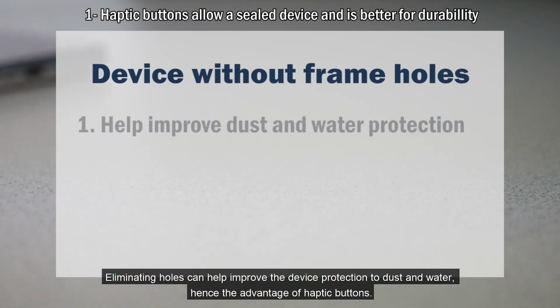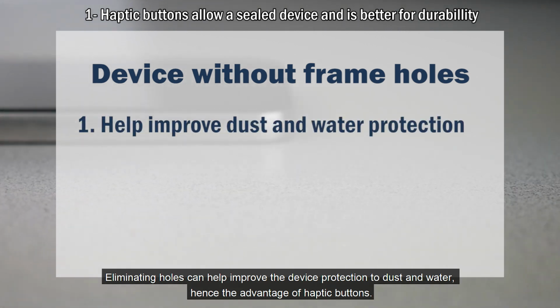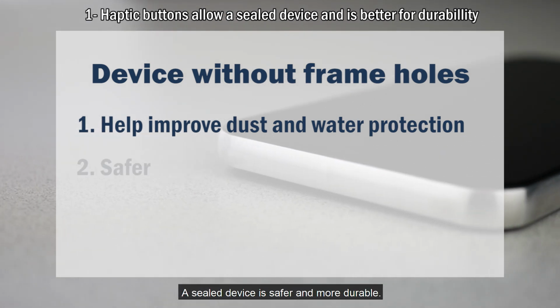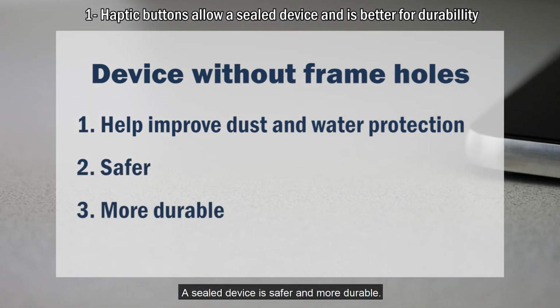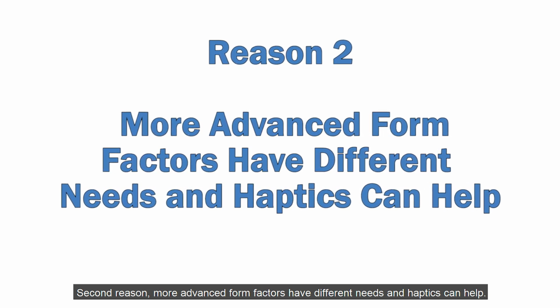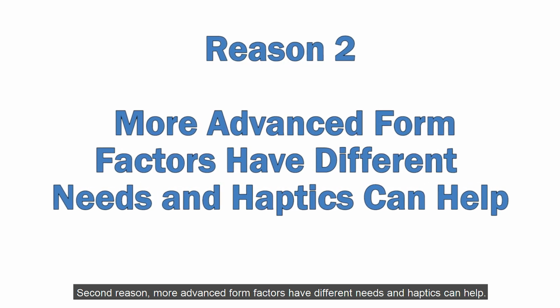Eliminating holes can help improve the device protection to dust and water, hence the advantage of haptic buttons. A sealed device is safer and more durable. Second reason, more advanced form factors have different needs and haptics can help.